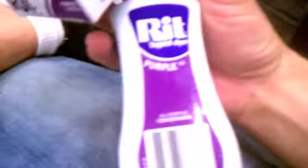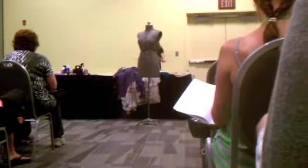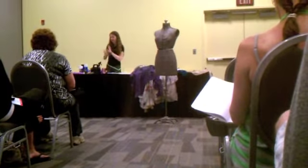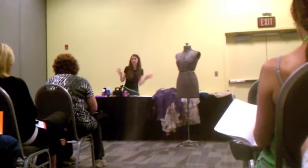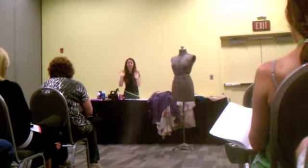And then the liquid dye, you can literally just pour it on the fabric. And if you use your washing machine with those, after you dye it in the machine, all you do is run the machine again and it'll wash out any dye residue. So you don't have to worry about your next load of clothes turning grayish purple or what have you.